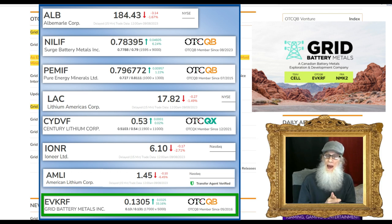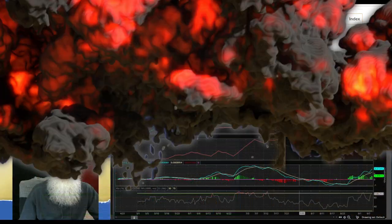At the very top, ALB, Silver Peak is the only lithium company in America in operation. Look at the price of that stock. Now look at the very bottom. That is EVKRF. She is the most affordable stock out of all of these, and they're all in the same boat. So I see a lot of potential here, folks. Let's go take a look at that chart now.